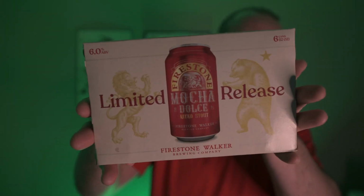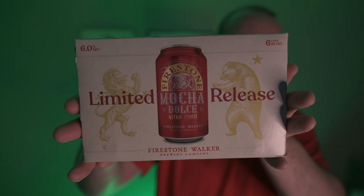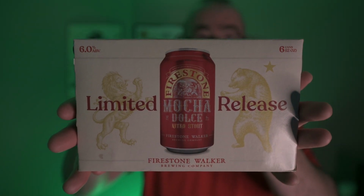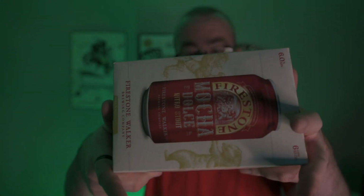But the next one on the list, Firestone Walker. Hopefully you can see that. Let's focus. It's, as you can tell, limited release, 6% alcohol by volume, a nice red can, and it has a bear and lion, and I think that pays homage to the co-founders or brewers of this thing. Let's see, I'm going to look here. Oop, got to turn it around.